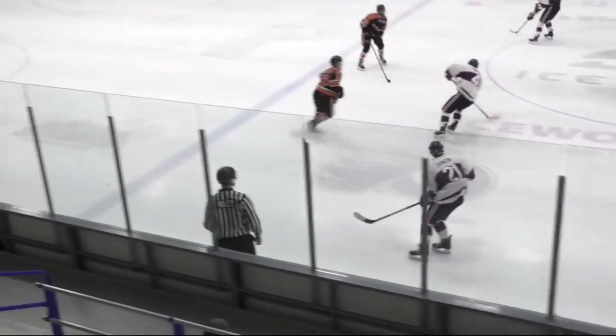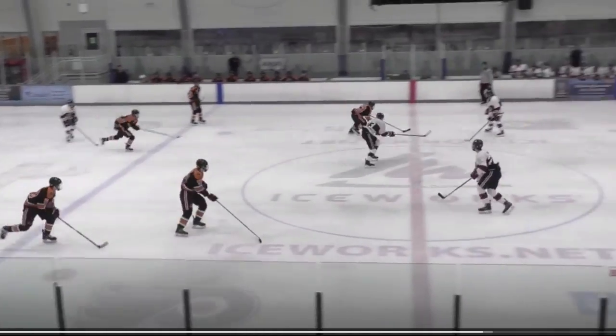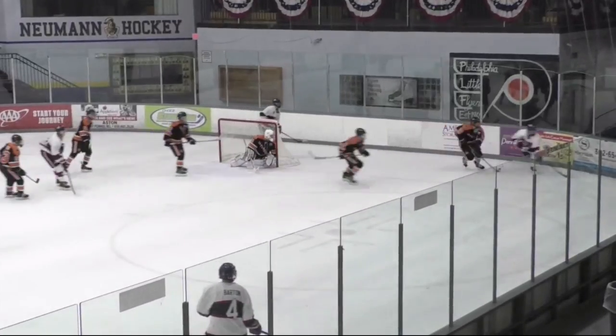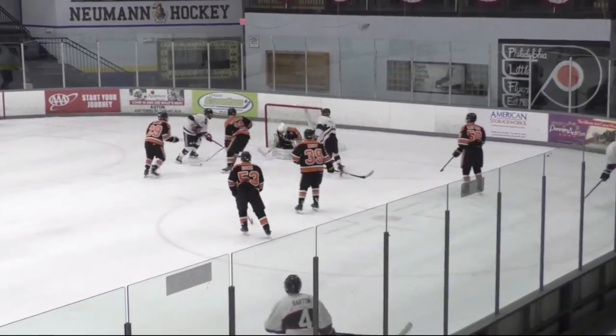And here comes Boston. 3-2. Here's Barton. Pass across the far side. And here comes Philadelphia the other way. Logan Booth. Throwing back to the point for Barton. Knives it down. Comes in with a wrist shot. Kick save. Rebound.